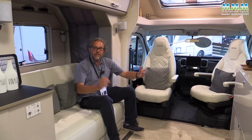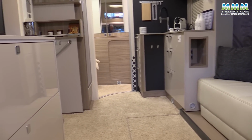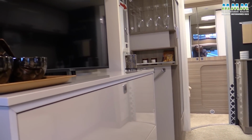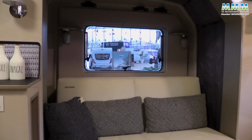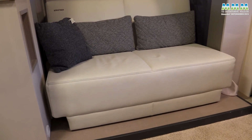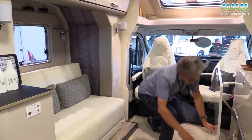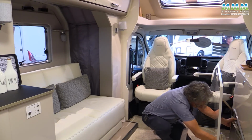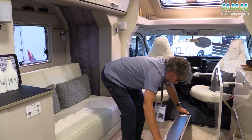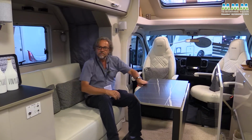So just look at the extra space that slide out gives you. This, well, it's a dog friendly motorhome because look at all that floor space, but it's also very much a human friendly motorhome because this is perhaps the best settee I've sat on all show, and that's certainly one of the biggest tellies. And then for dining, the table just slides out. And there you go, ready for dinner.